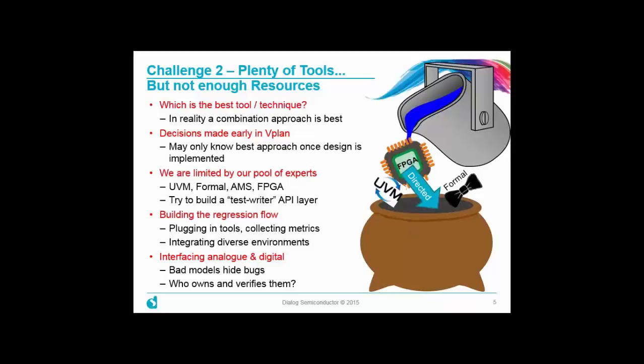Another particular issue that we have within Dialog, because we are a mixed signal company, is our interface between the analog and digital worlds. In reality, there's quite a divide between the analog and digital camps, and the interfacing between those, in terms of the design, personalities and teams, is crucial. For example, we have models that are modeling some analog functionality that we run in our digital simulations at various levels of complexity, and the issue is that if these models aren't correct, we could potentially conceal bugs in the design.